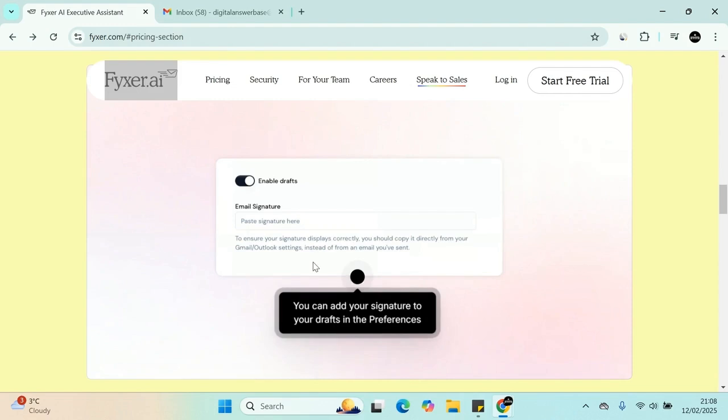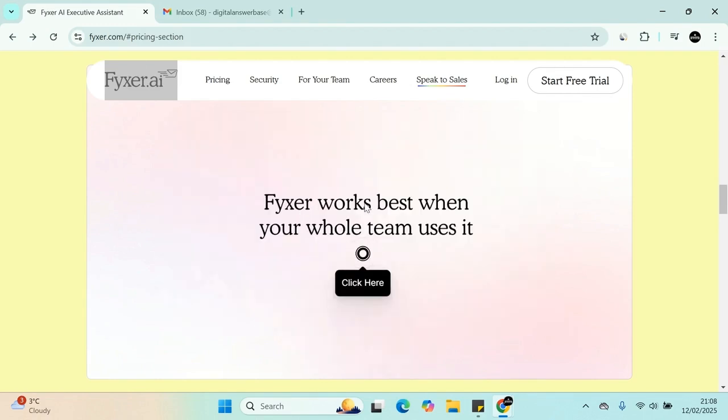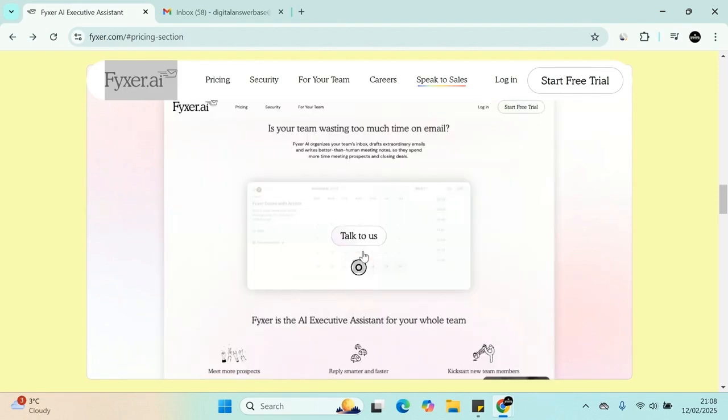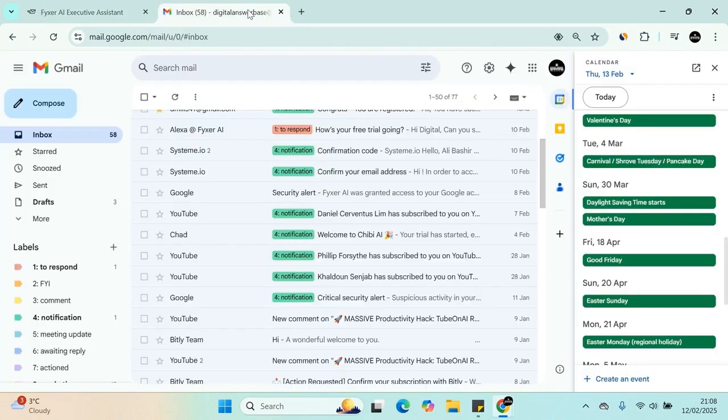The next thing is email signatures that you can enable, very simple, quite neat. You can invite your team members if they're also on Fyxer.ai. Fyxer works best when your whole team uses it. So the AI can learn how you communicate and then get the best emails drafted for you. So let's just jump into my inbox.